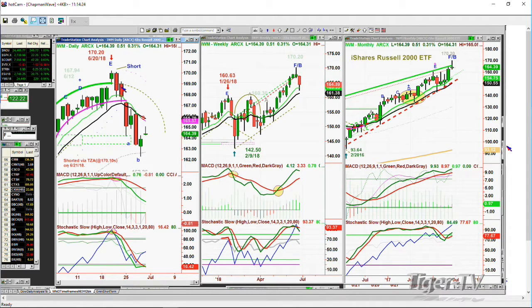I said, no, over a week ago, I said, no, I don't like this. This is an opportunity to short right at the top, which we did. We remain short, and this is one of the weaker indices in the daily. The weekly chart is good, but I'm watching it very closely. Monthly chart is still really good.